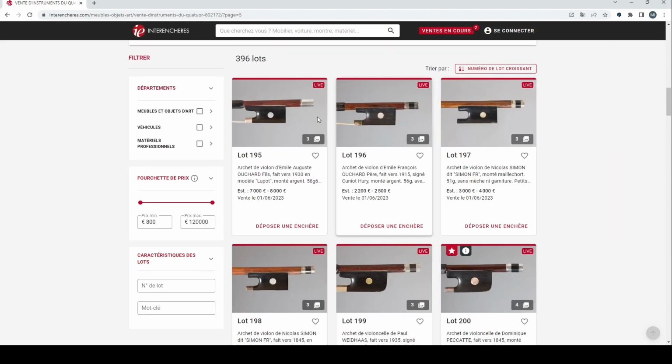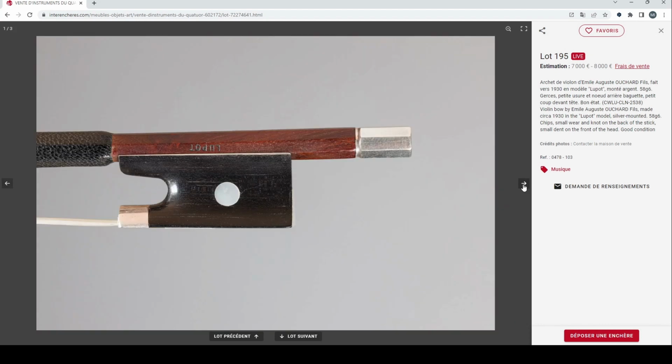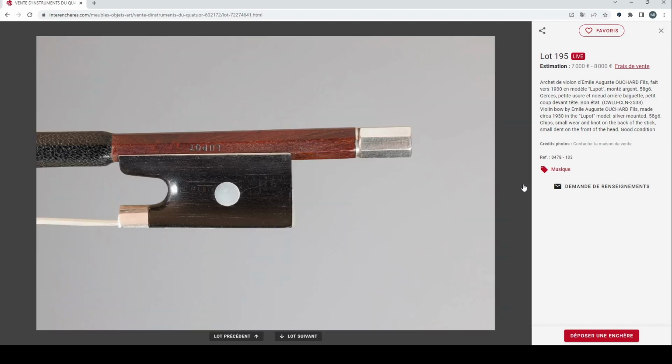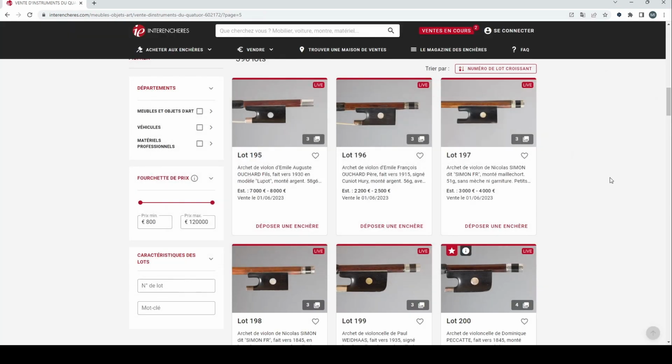Trying to look at a few more things than normal for this, because this is the top tier auction. Violin bow by Émile Auguste Houchard here, a 1930, 7 to 8. That looks in pretty nice condition there. Small wear, not on the back of the stick, small dent on the front of the head. Otherwise, good condition.